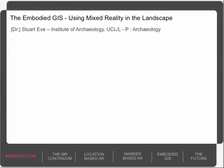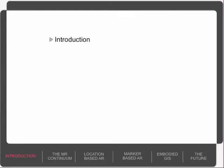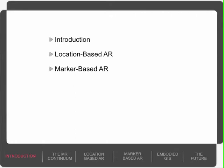So today I want to talk about the embodied GIS using mixed reality in the landscape. The way this talk is going to be structured, I'm just going to give a very brief introduction to what I mean by all of that: mixed reality and everything. Then I'm going to talk about something called location-based augmented reality. Augmented reality is a type of mixed reality. We'll get into that a bit later. Then I'm going to talk about marker-based augmented reality.